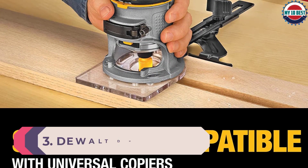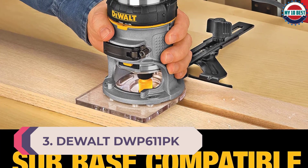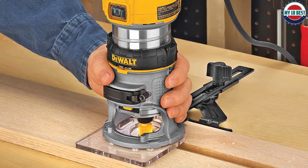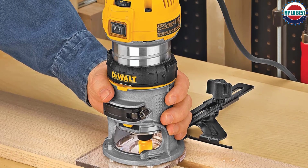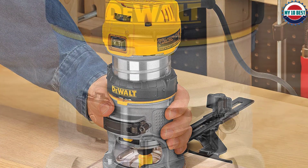Number 3. DeWalt DWP611PK Wood Router. The DeWalt Wood Router is a solid router set at a premium price. This router operates on a 1.25 horsepower motor and can run anywhere from 16,000 to 27,000 RPM with ease.